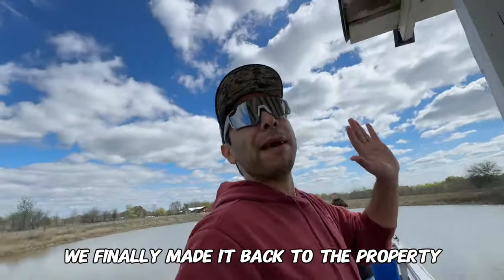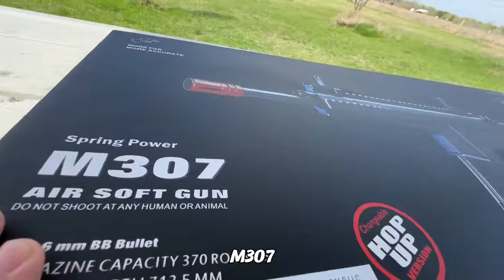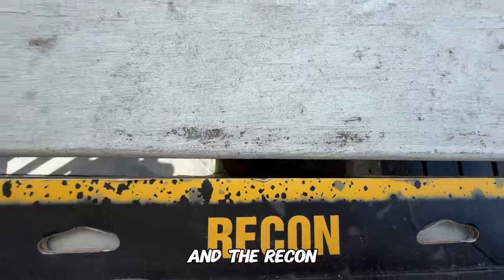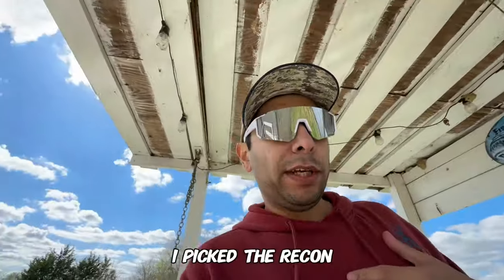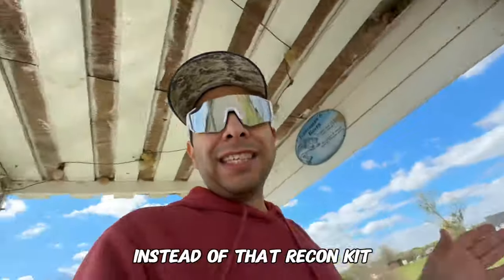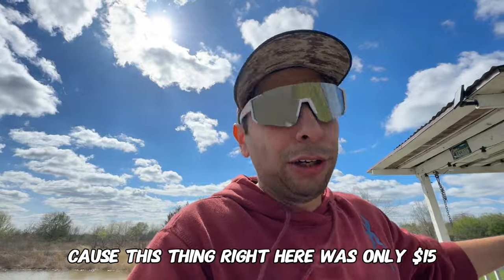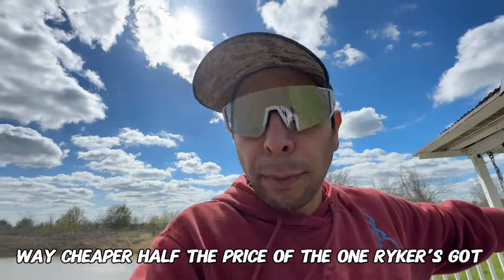Guys, now we finally made it back to the property, and this is what we got. Obviously, you know, M307 and the recon, yes. I had to pick the recon. So on our way out, I found the single recon instead of that recon kit, because this thing right here was only $15. Way cheaper, half the price of the one Riker's got.